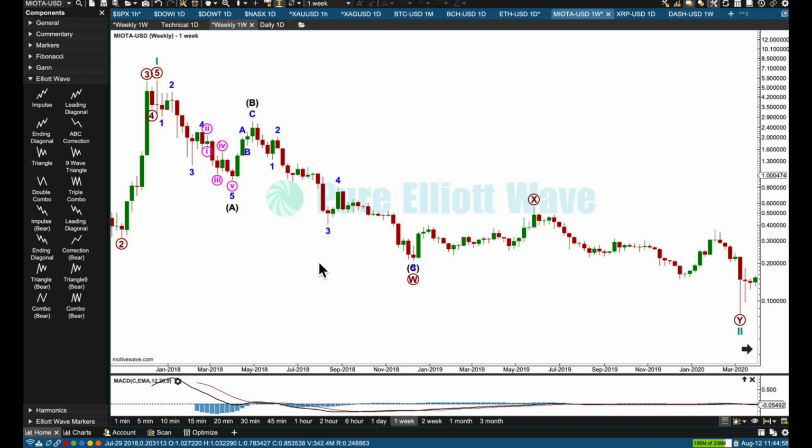Oh, not so fast. Why? That third wave doesn't look so good. It looks like a 3. So I want to see this over here. Is this going to fit?